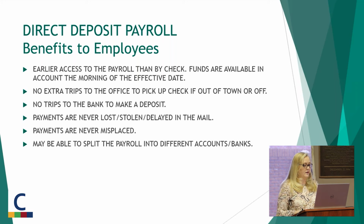And then you may be able to split the payroll into different accounts and banks. And that's a benefit to the employees because it actually can give them the ability to start saving some money.